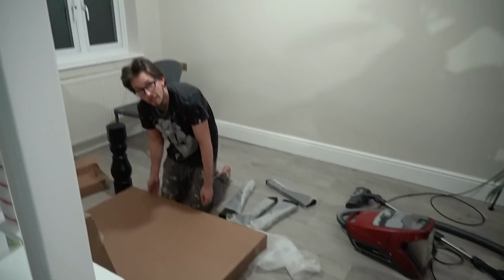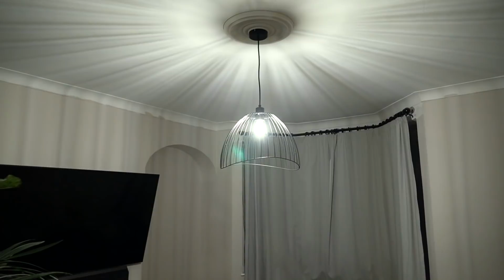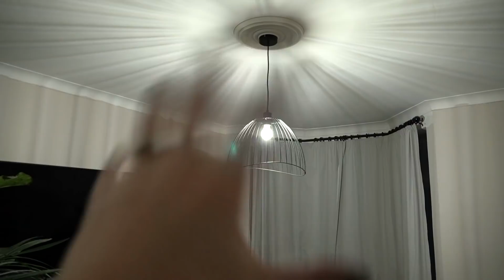Anyway, I was deliberating for ages whether to get two of the same. Obviously, two £175 was kind of a little bit of a put off. So instead we decided, because this one's going over the dining table, it's more of a feature and it's massive, it's huge. Looks like a hat, doesn't it? I think it's alright. So this one was much cheaper, still from John Lewis, it was £55, and it's still sort of black wire effect, and it casts this really cool shadow.